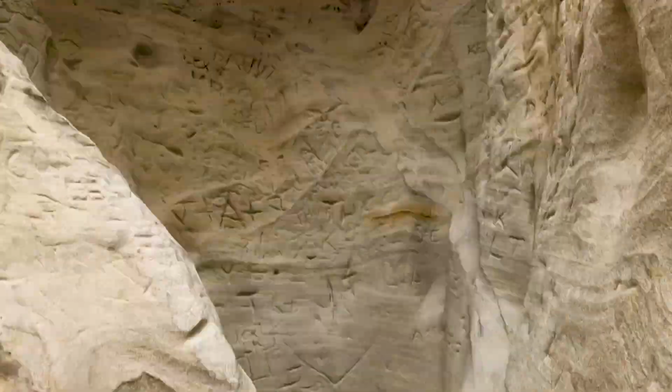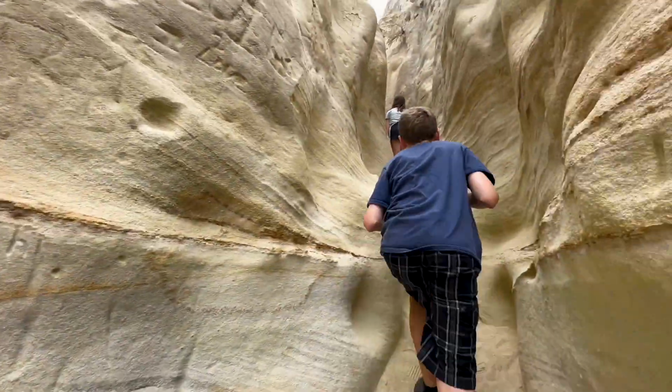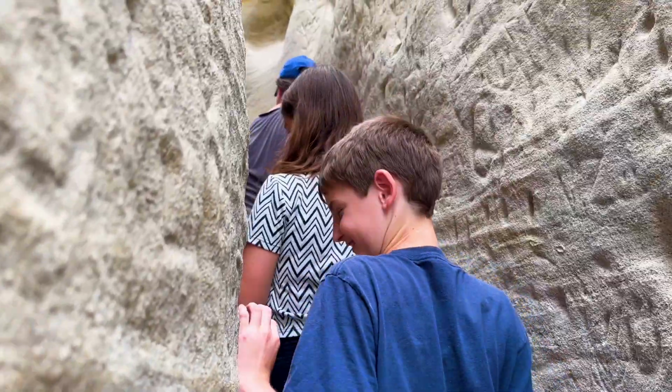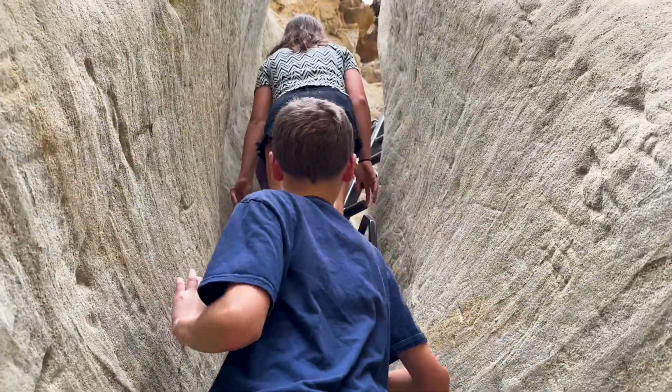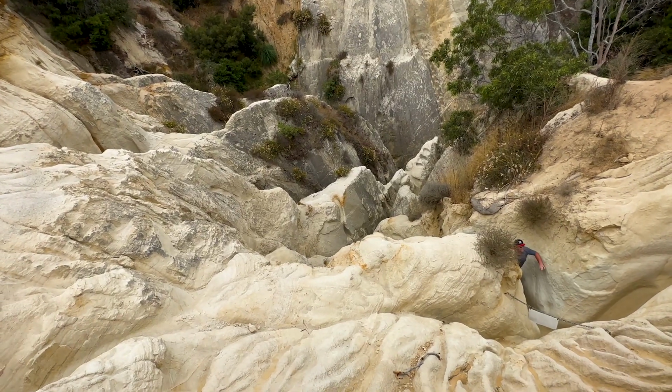Here we go. I'm going up. Okay. Whoa. What is this cave? There are interesting sandstone formations and secret caves to explore. This is so skinny, you guys. Fortunately, my dad bod can make it through here. There's even a ladder you have to climb up at the end. Oh my God, you guys, this is amazing.